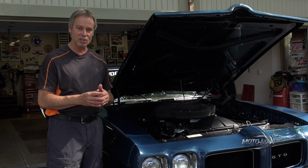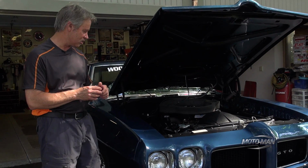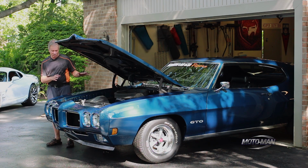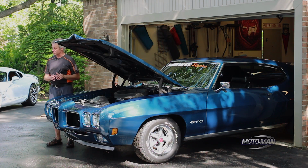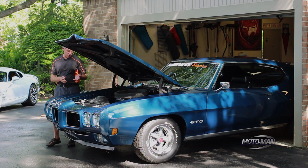Talking about a real engine today, my 1970 Pontiac GTO Ram Air 4 engine. As you can see on this car, it's all about the engine. There's none of the other stuff you see today, no air conditioning, no power brakes, no power steering. It's all about the engine, and this is a really special engine. Pontiac only made about 600 Ram Air 4s in 1970, and only about 300 GTOs were fitted with the Ram Air 4. So this is a pretty special car, and I knew that from day one.